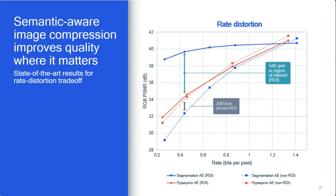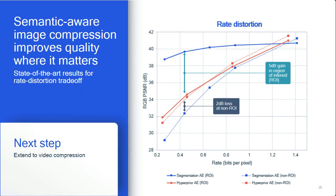Here you see some results. We have in blue our approach versus the baseline neural compression method in red. And you see separately the foreground and background curves. What you see is that for the segmentation AE, i.e. this semantic aware method, the background is a little bit worse. The curve is lower. But the foreground is dramatically higher, and even as you reduce the bitrate, as we move to the left, we see that the fall off in PSNR, in the visual quality, is actually limited.